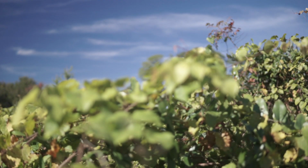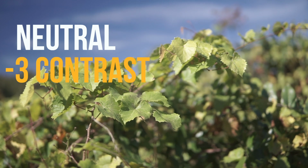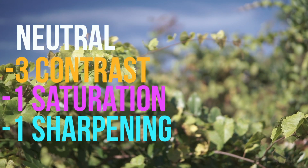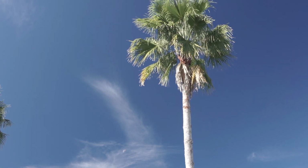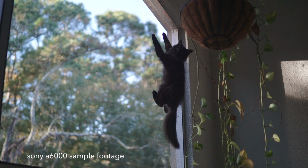All of my footage that you're watching here is filmed in the neutral picture profile with -3 on contrast, -1 on saturation, and -1 on sharpening. It gives you a relatively flat image that's pretty easy to color grade, and overall I've been really happy with the way it looks.